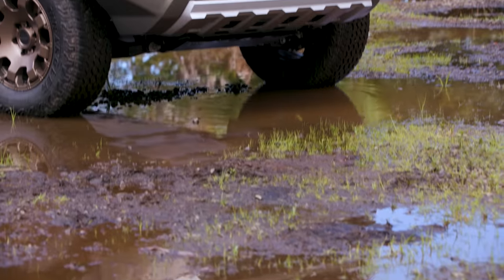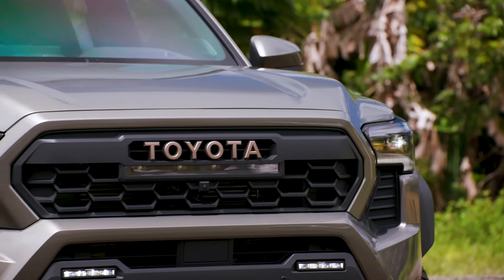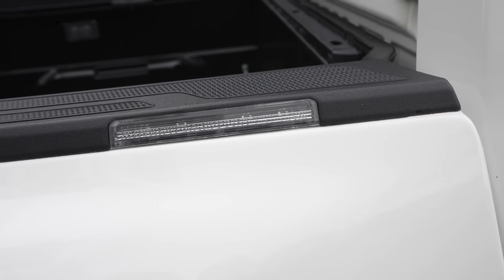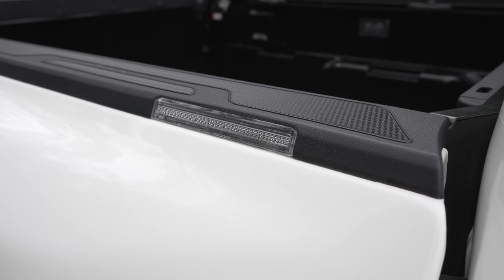The Trailhunter comes with a bronze colored Toyota Heritage inspired grille with an integrated 20-inch LED light bar, as well as white and yellow color switching Rigid LED fog lamps. The lighting in the bed is designed to avoid dark spots, and there are integrated bedside scene lights to illuminate the area surrounding the bed for night camping. That feature I cannot wait to have.